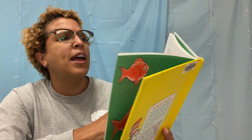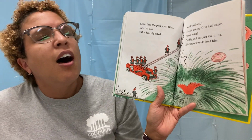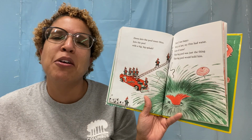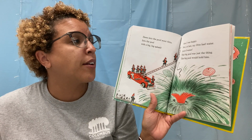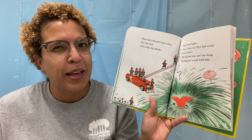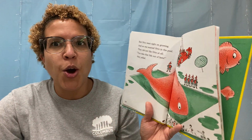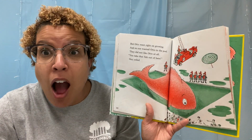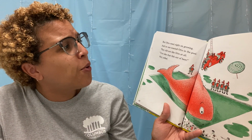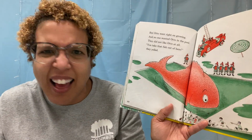Down into the pool went Otto. Into the pool with a big splash. Now I was happy. Now at last my Otto had water. Lots of water. This big pool was just the thing. This big pool would hold him. But Otto went right on growing, and no one wanted Otto in the pool. They did not like Otto at all. You take that fish out of here, they yelled.